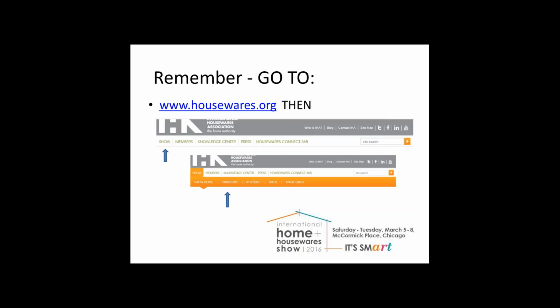I think the other thing to note is currently, if you were to go on to HC365 today and search companies, you may see you're looking at last year's full exhibitor pool. That will change this week, so anyone who is not currently signed up for the show will come off, and everybody who is currently confirmed will stay on or be added. So we're in a little bit of a transition phase right now, so don't get panicky if you can't get on. We're just still working through the assignment process.